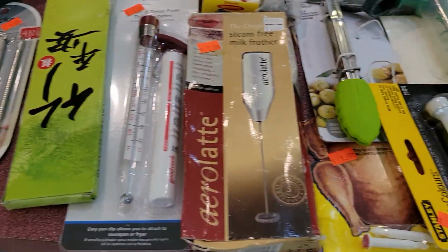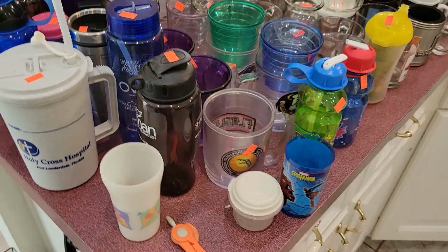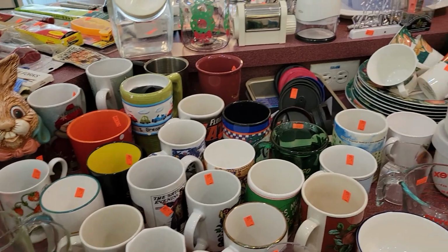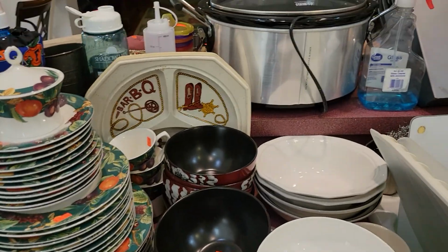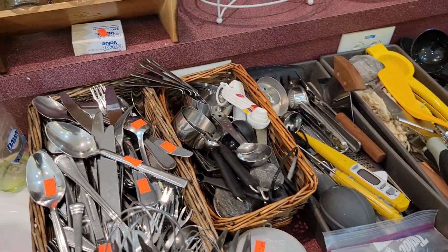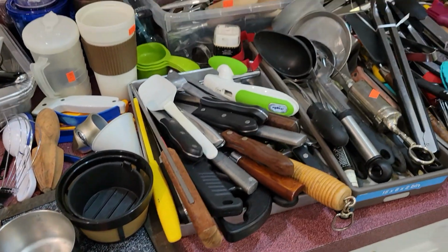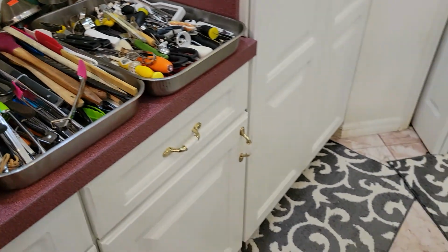Look at this. Like I said, guys, brand new. So much brand new still in the packaging. I think we got a blender down there and a burner. Tervis. Lots of Tervis cups, guys. Coffee cups. Glasswares. Nice dish set there. All right, you need some silverware, need some cutlery, need some of something. Guys, I want to promise you, there's nothing you won't find here. More Tervis. It has it all. Okay, we're gonna turn around here.